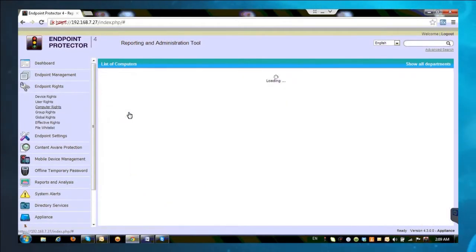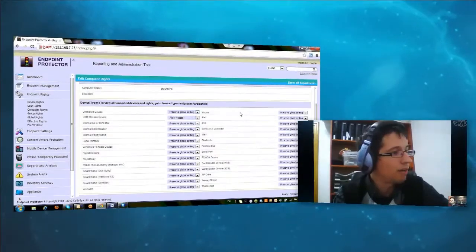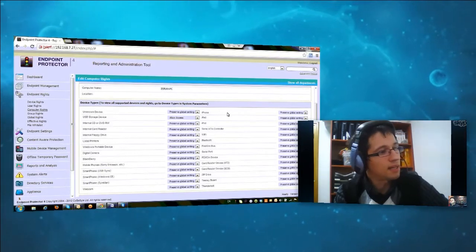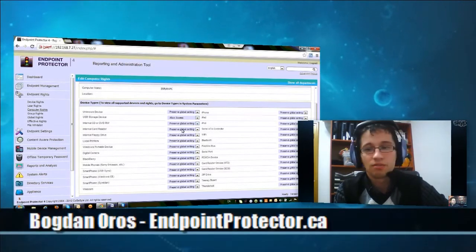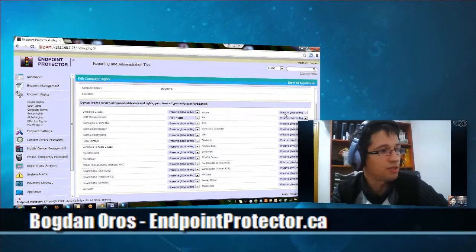rights per specific computers. So for instance, let's say we have this computer which has the Endpoint Protector client installed on it, and here we have all the types of devices that Endpoint Protector supports. And besides the very classic ones that you can also see, like USB devices, CDs, DVDs, card readers, floppy drives, digital cameras, of course, the usual iPhones, iPads.